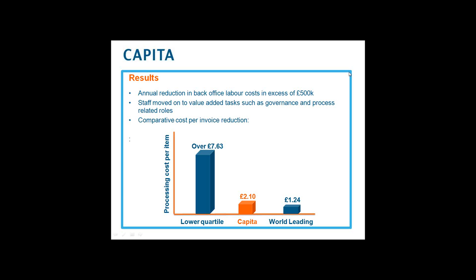And we've got a little picture here for our comparative cost per invoice. So you can see here, quite significant really. We were around about £7.63, or around about £8, and we now estimate that to be about £2.10. So we've knocked off a significant chunk of the cost of processing an invoice. We're still not at the world leading, but we're not far off now.